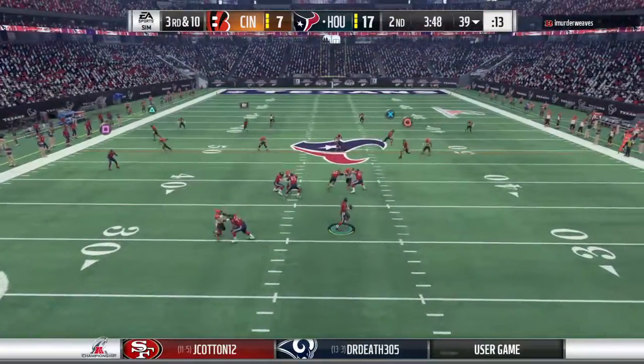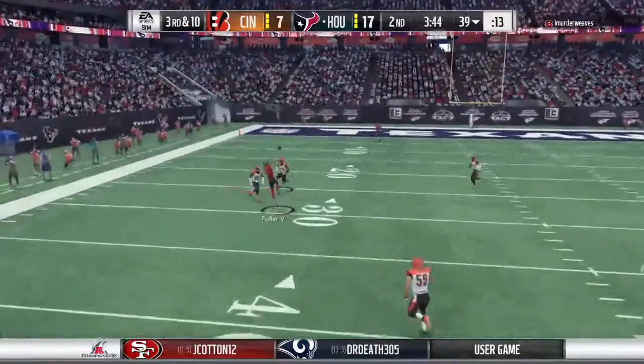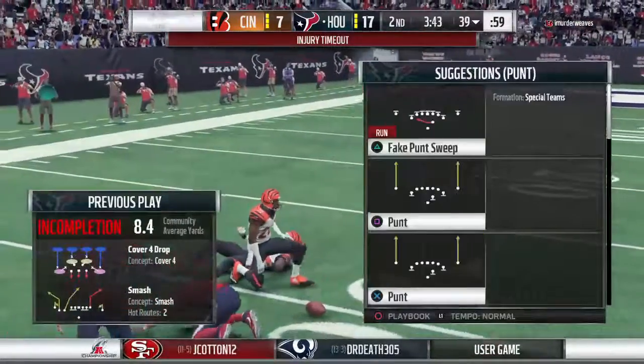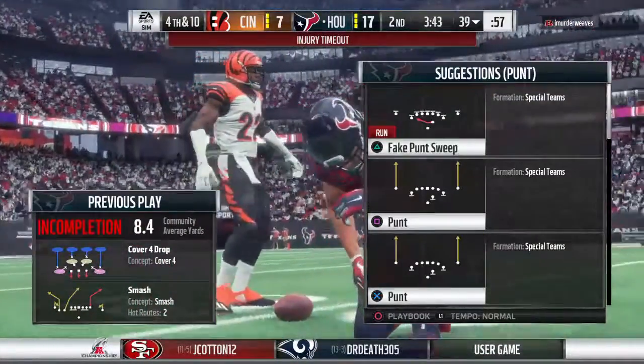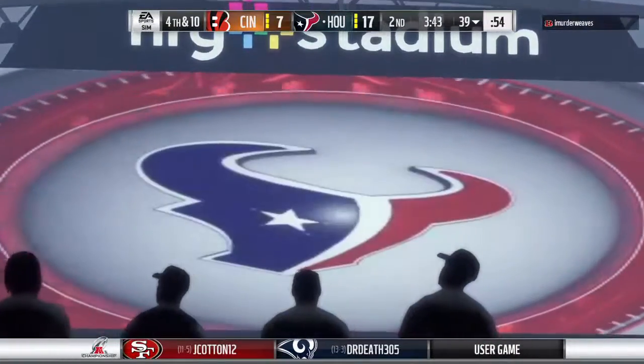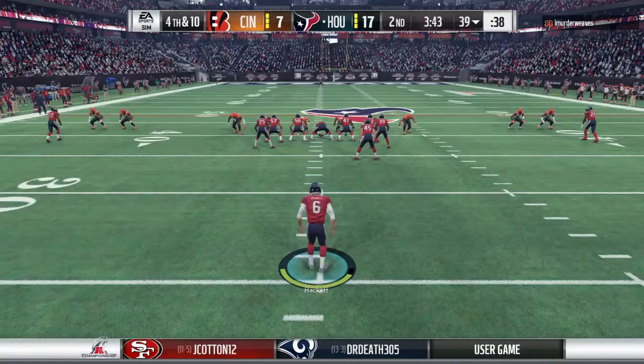Out of the gun, Watson. He's letting this one go for Fuller. And he couldn't hang on to it through the contact. Incomplete. Now it appears we're going to get whistles and a stop. A man down on the return. While the training staff works on him, we'll step aside and be right back.